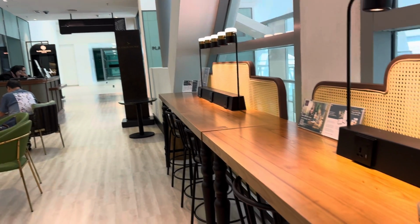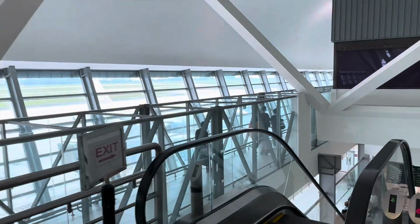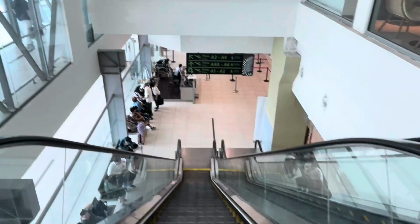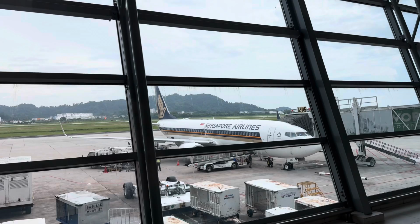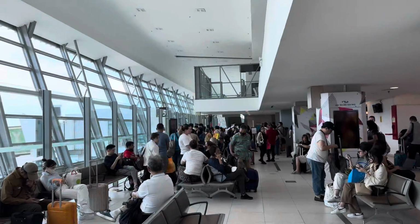Well, after a while, it was time for us to head to the gate, so let's head on down the escalator. And to the left, you can see the people deplaning from the international airport and going back into immigration, which is a cool design of the airport. And here it is, the Singapore Airlines 737-800 converted from the former Silk Air 737. It is quite a nice looking plane.